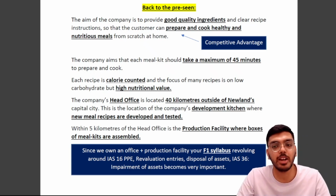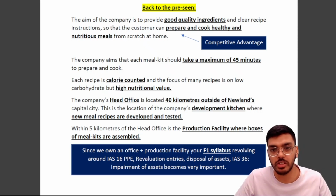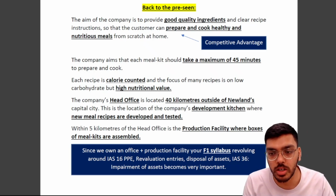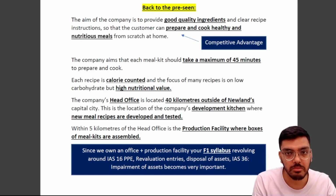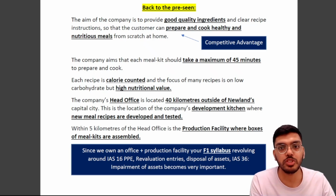Now we come back to the pre-seen. Up until now we were doing a supplementary reading section, extra reading section. Now we are coming back to the pre-seen. The aim of the company is to provide good quality ingredients and clear recipe instructions so that the customer can prepare and cook healthy and nutritious meals from scratch at home.